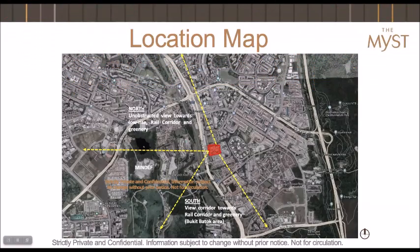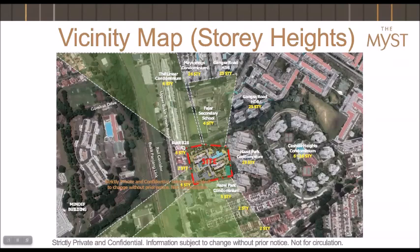Misty. Okay, the site, as I said, Hazel Park condo on the right, 19 story high, no unit is facing there. So below we have Hazel Park condominium, which is only 5-story high. On top of it, we have Fajar Secondary School, which is also Greenridge Secondary School, right?